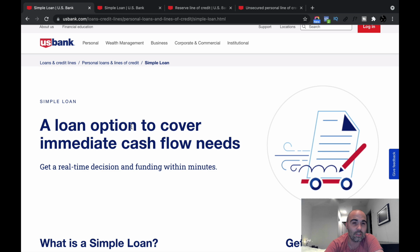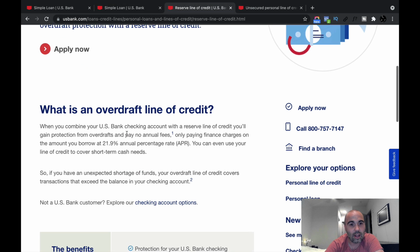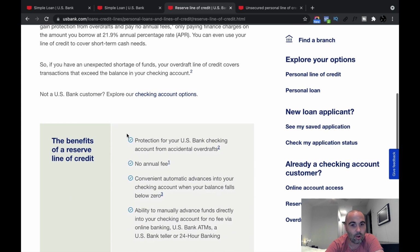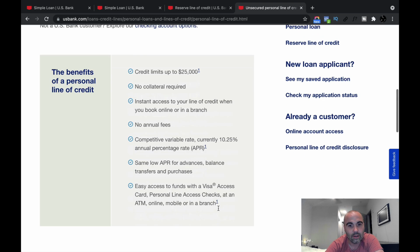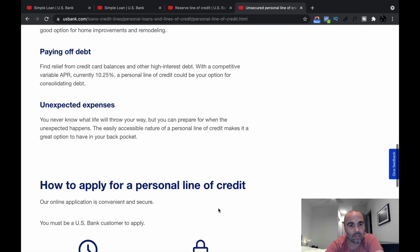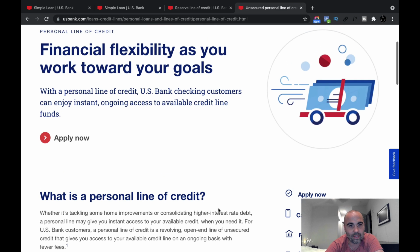But I love the personal line of credit. Let me go into that real quick so you can see. The personal line of credit, well, that's an overdraft line of credit, no annual fee. Personal line of credit up to $25,000, no collateral required. Pretty low interest rate on it, simple interest. Definitely recommend this if you can get it.